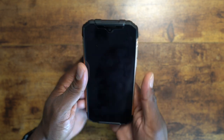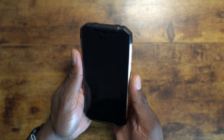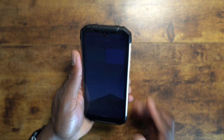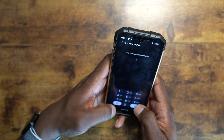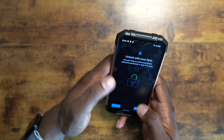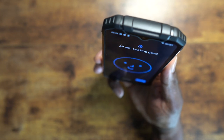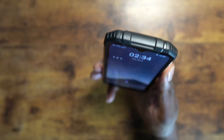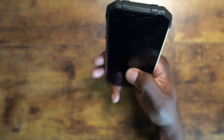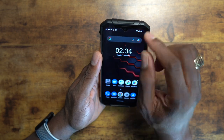All right, so let's see. Oh yeah, and if you see in here, it has face. So we'll set up face. Uh-oh. It's crazy that some phones don't have face. Let's see if I can get it so you can kind of see it. Dang, that was quick. That is not safe, folks. Check this out. That's not safe. It might be. I don't know. That's way too fast for me.